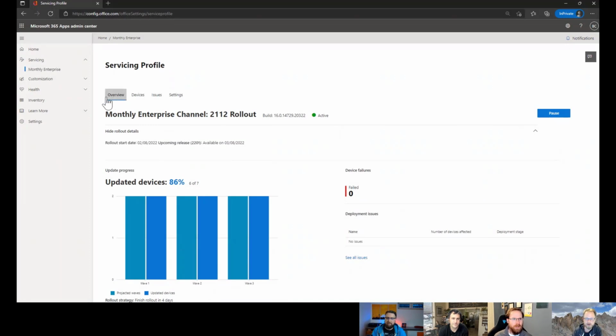The design strategy right now is we have a servicing profile available for each channel. We've talked about why the other channels aren't up there yet. So right now you've got one profile available for monthly enterprise. There will only ever be one profile for monthly enterprise. It's kind of like this is the profile that manages the updates for that channel, not different profiles for different groups of devices. The ring approach is super common when you're doing OS updates, Windows Update for Business, any of that. Everyone comes from that field and says it seems standard practice.